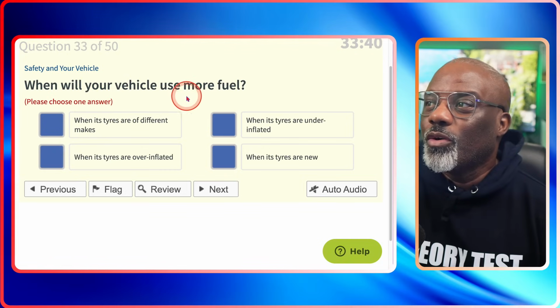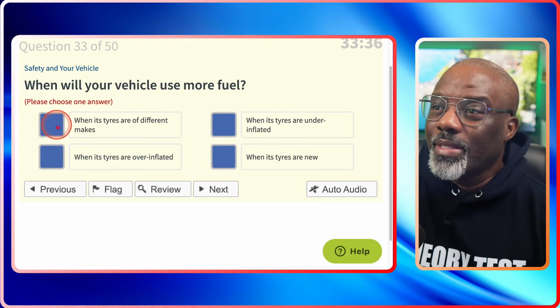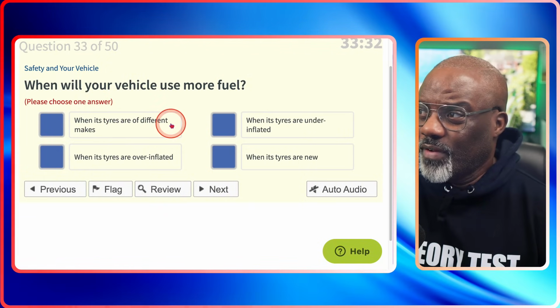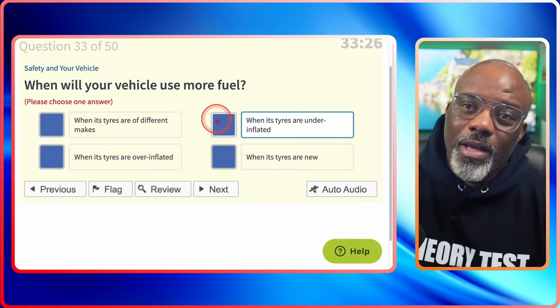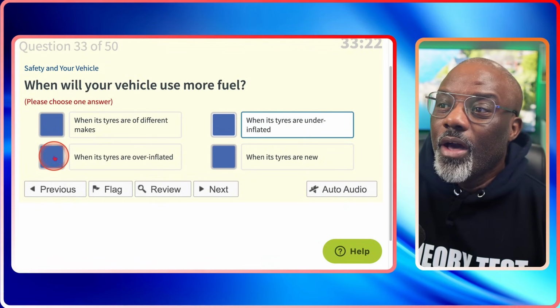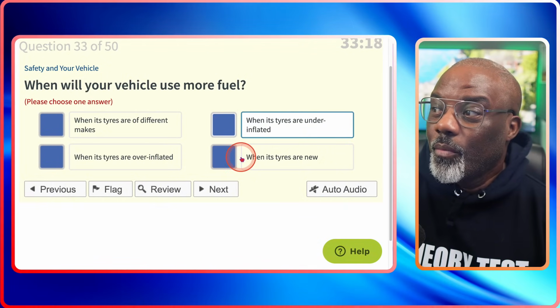When will your vehicle use more fuel? When its tires are of different makes. Doesn't make a difference. They have to be the same brand, so that's fine. When its tires are underinflated, yep, because when it's flat, it's going to have to work harder. Your tires should be kept at the right pressure for the amount of weight you are carrying. When its tires are overinflated, no. When its tires are new.